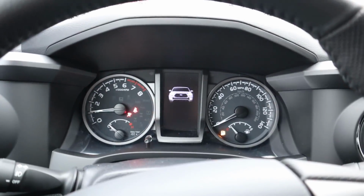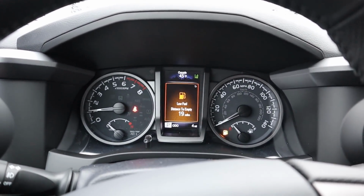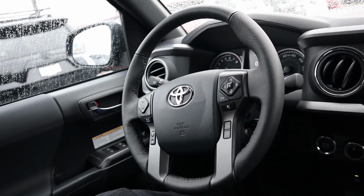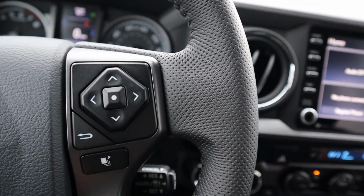Gauges, we'll do a sweep, and it shows kind of like a little Tacoma right there. It says Tacoma, and boom, good to go. Now here is the steering wheel in all of its glory. We can zoom in, Toyota logo there on the center, and then this is for the center screen. We'll go over that in a minute.